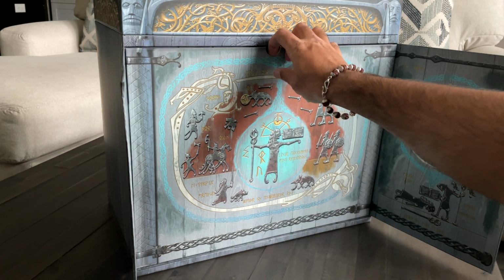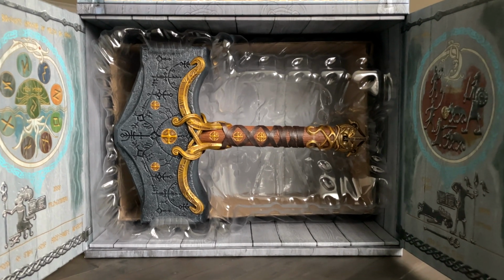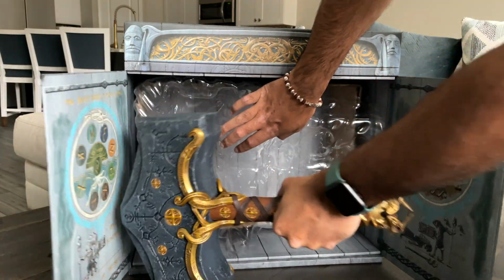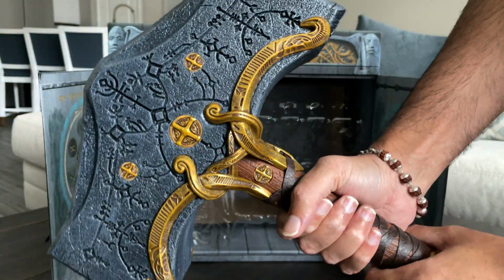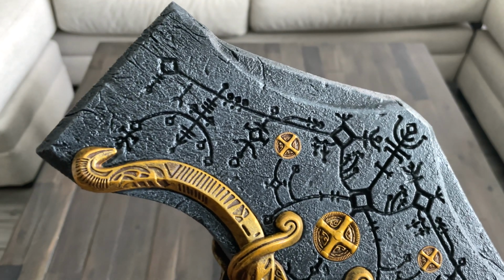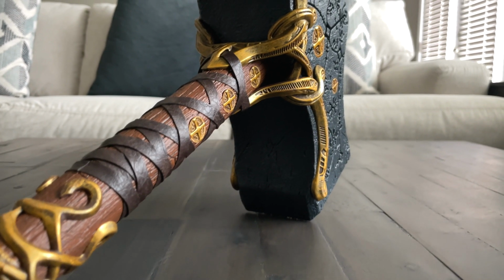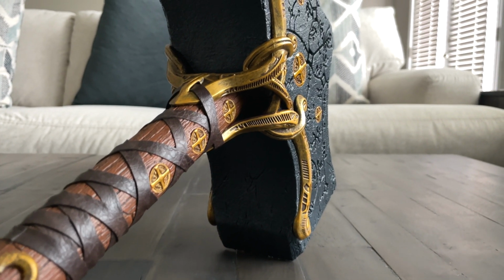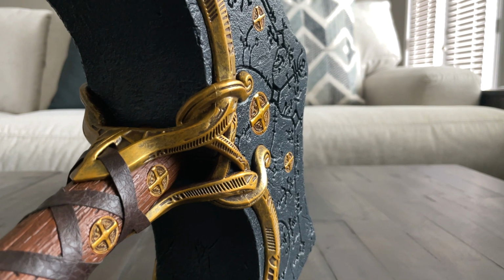Sitting behind the center tapestry, we have the coveted 16-inch replica of Mjolnir, the mighty hammer of the god Thor himself. Now, first impressions of Mjolnir. Visually, it looks amazing. So intricate in its design. Similar to the Nordic-esque patterns and designs that we have seen on the Leviathan axe wielded by Kratos. Which makes sense, because if you didn't know, Mjolnir was also created by Brock and Sindri, the same true dwarves that created the Leviathan axe, so it having a similar design aesthetic is absolutely spot on.